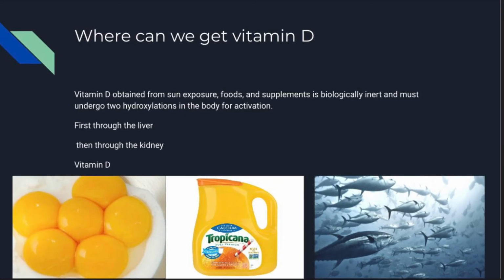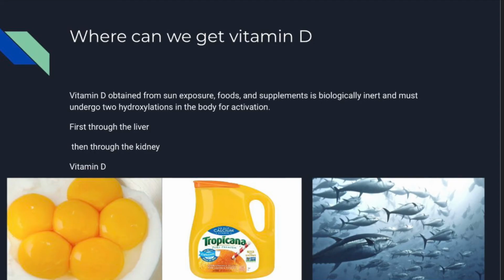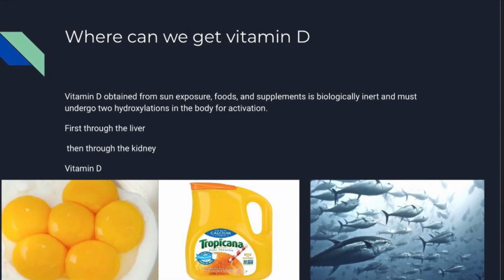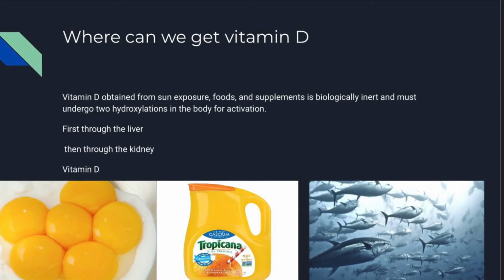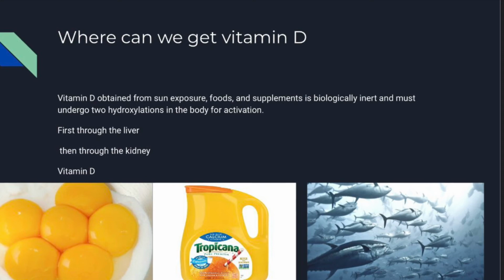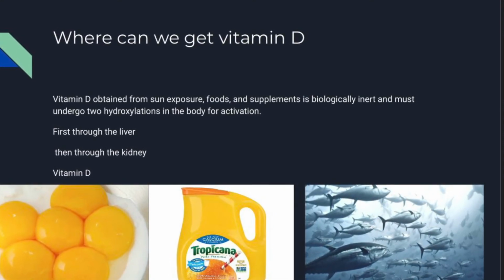There are many ways of getting vitamin D: sun exposure, food, and other supplements. It has to undergo two hydroxylations. First, it has to go to the liver, then through the kidney. You can get vitamin D from egg yolk, some orange juice, mushrooms, tuna fish.